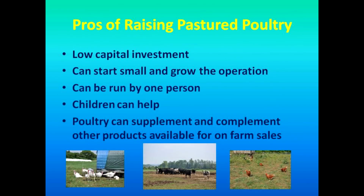So in conclusion, some of the pros of raising pastured poultry is that it takes a low capital investment. You can start small and grow. It can be run by one or a couple people. Your children can be involved, and it can very nicely supplement and complement other farm enterprises.